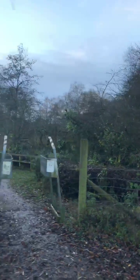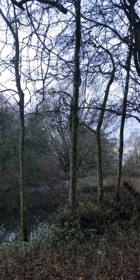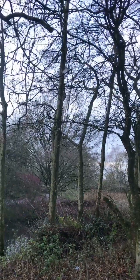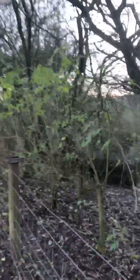Yeah, there's lots of other paths you can go on when I come a bit earlier. Lots more paths you can go on. Just have a look over there. Yeah, this is a different park. That was a different park.